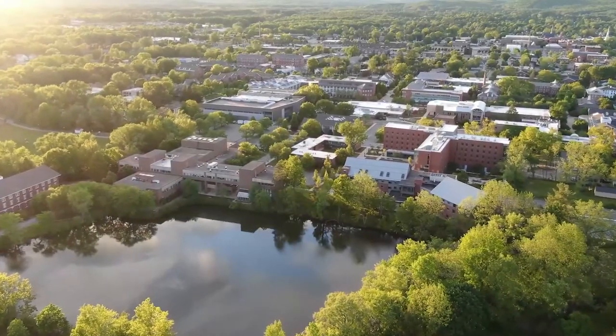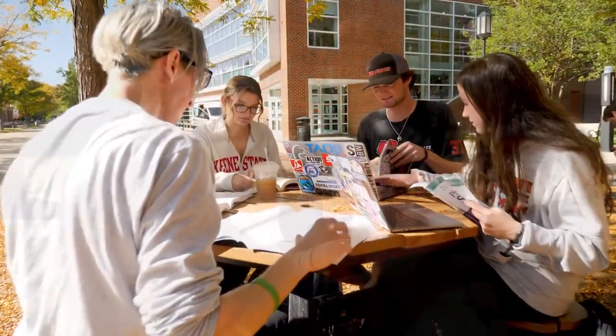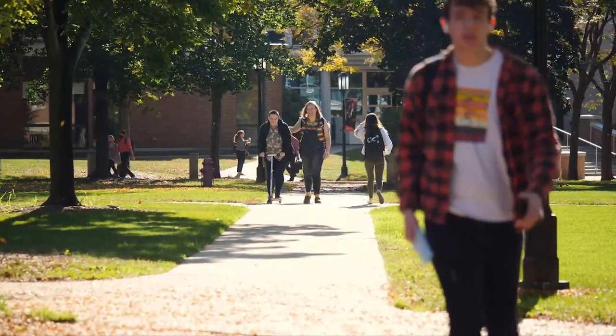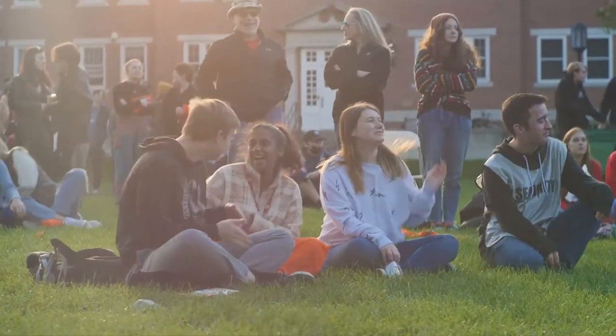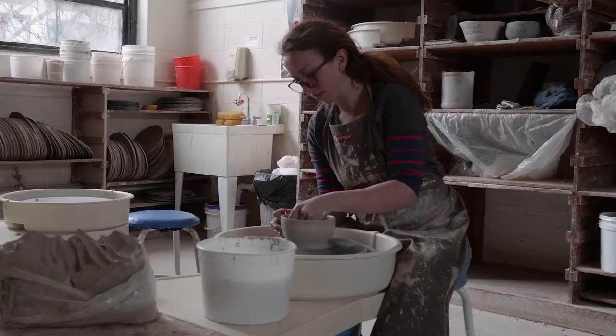So when I ask students why Keene State, the students say unanimously it's the sense of community. The feel when you walk on this campus is immediately a sense of belonging, a sense of safety, a sense of welcome, and a sense of opportunity and promise. And so I think our students feel that when they come to our campus and they experience it when they join us. Why students choose this campus is the sense and feel and also the opportunity and the promise of that opportunity for them when they're making the decision. And why they stay is that we deliver on that promise.